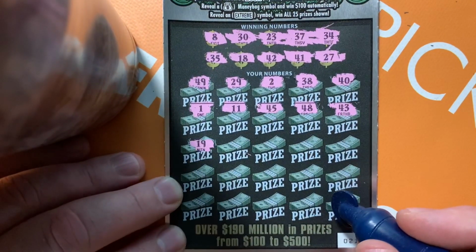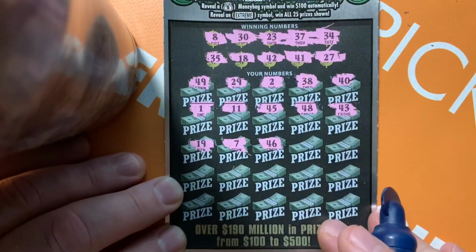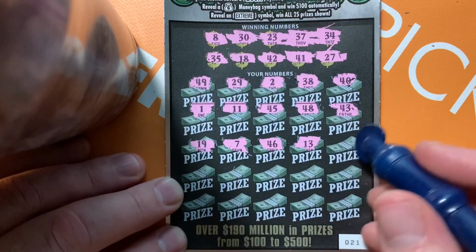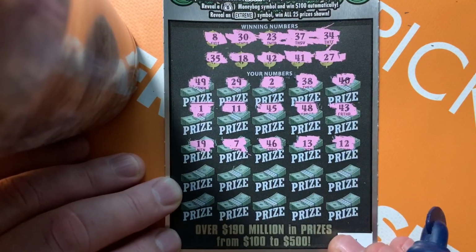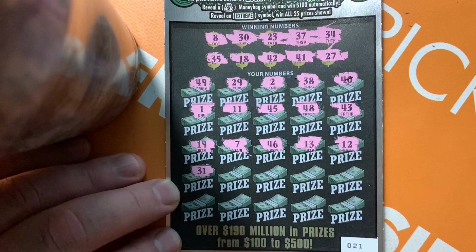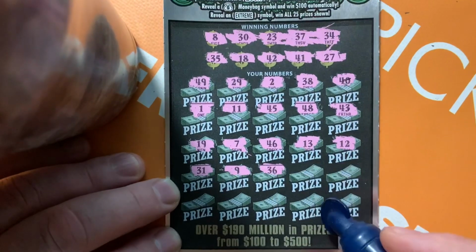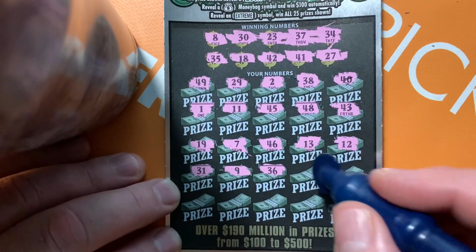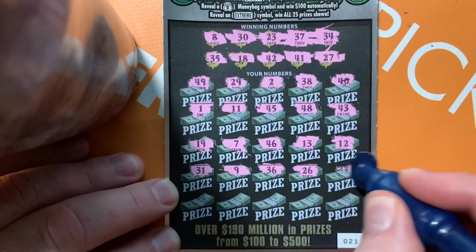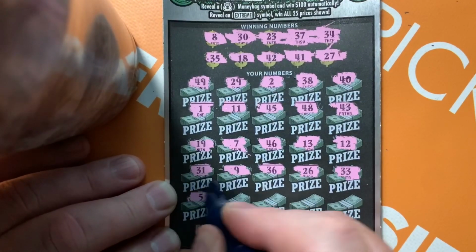A number 19. 7. 46. No 46. 13. The number 12. No 12. 31. This is not fun. Oh, no. The number 9. A 36. No 36. 26 and 27. No, 26. 33. No, 33. Can we get a multiplier, please?